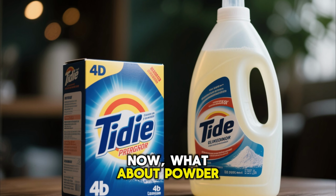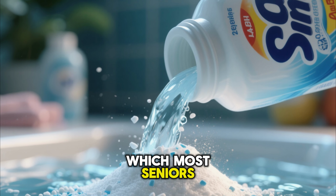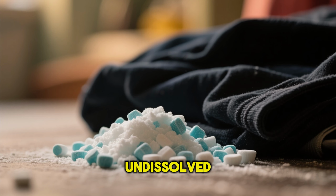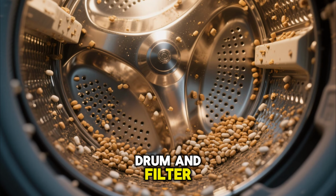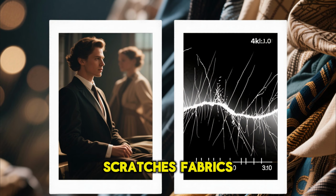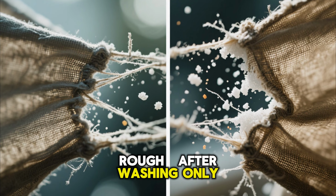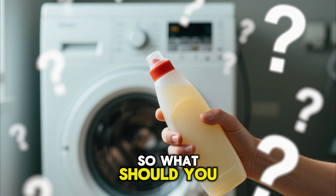Now, what about powder detergent, even if it's HE? If you're using cold water, which most seniors do to save on energy bills, powder doesn't fully dissolve. Undissolved granules stick to dark clothes like white specks, build up in the drum and filter, and leave a gritty residue that scratches fabrics over time. I've examined clothes from seniors that felt rough after washing, only to find a fine layer of undissolved powder embedded in the fibers. So what should you use?